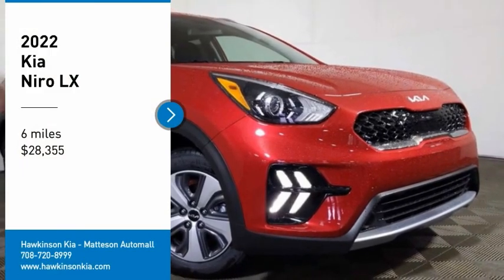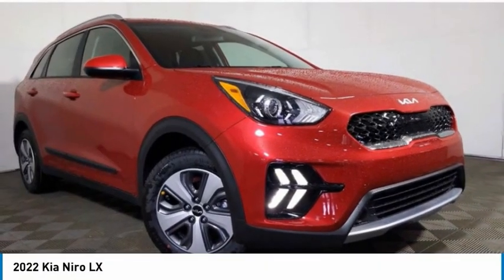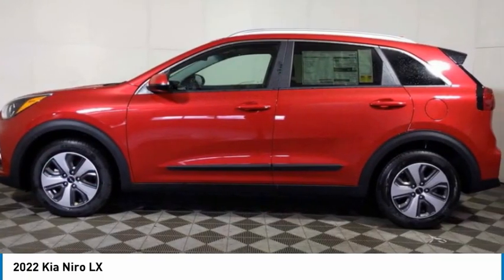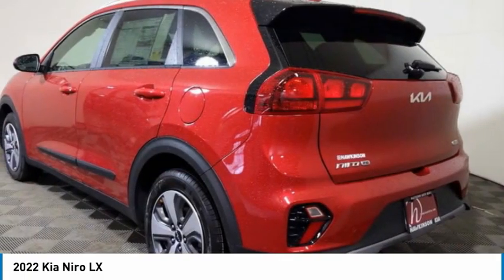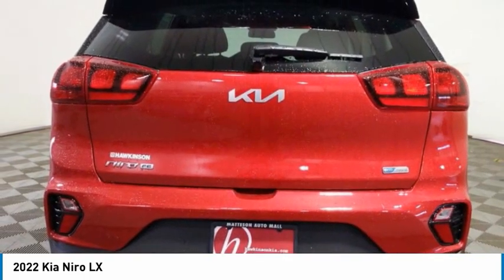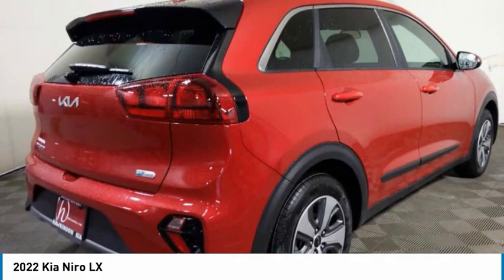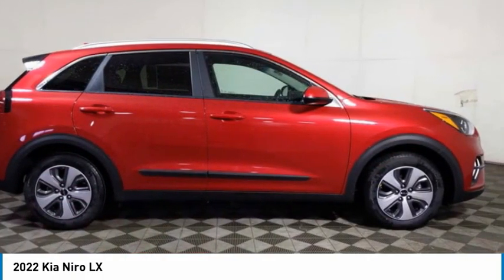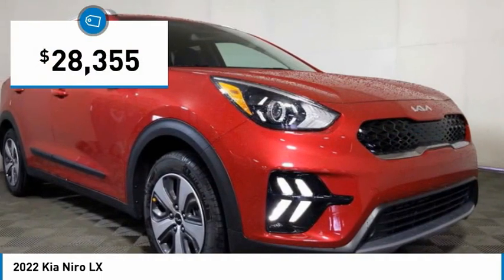Stop by and take a look at the 2022 Niro. The Kia Niro provides functionality and fuel economy you would expect from a hybrid crossover. The roomy cabin and elevated seating let you know you're in a crossover vehicle. However, the fantastic miles per gallon rating reminds you that you're still in a hybrid and is priced below $30,000.